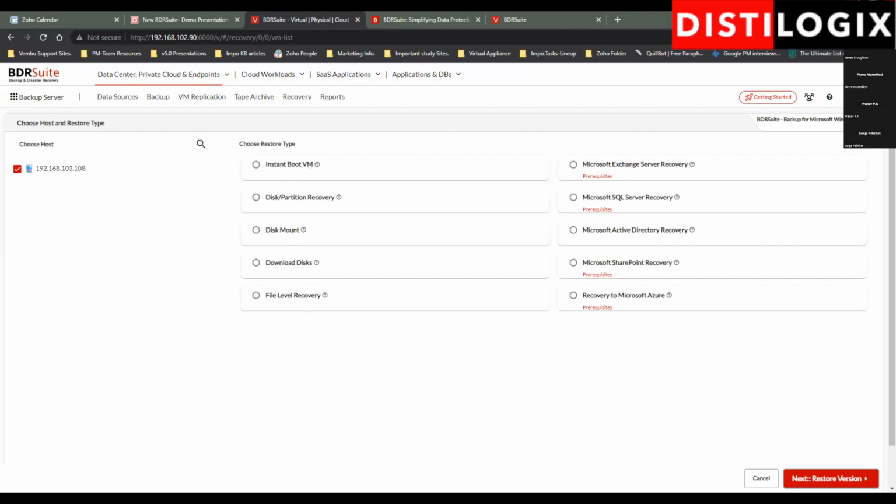I can instantly boot it up as a virtual machine, within a targeted VMware host or on a Hyper-V host instantly. That would be within the RTO. Maybe I can say it as an RTO within 15 minutes, I can achieve this. And I'll just talk about the instant options because they are more towards disaster recovery. The other instant option is file level recovery.